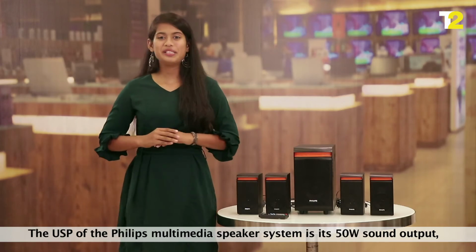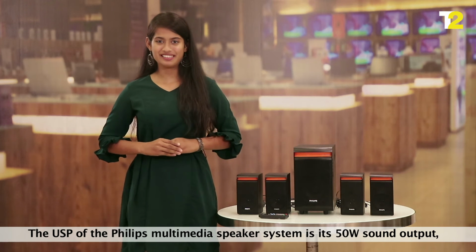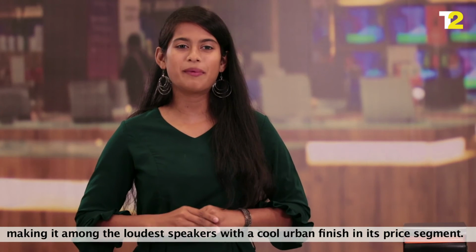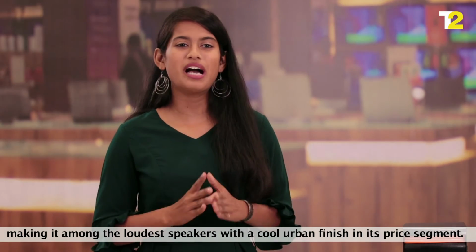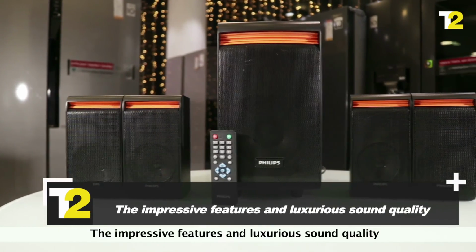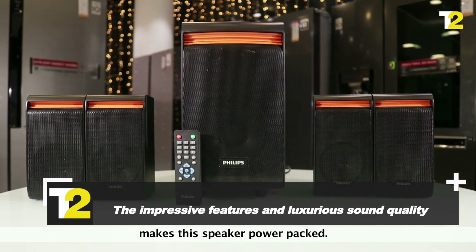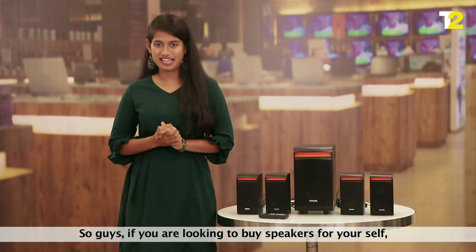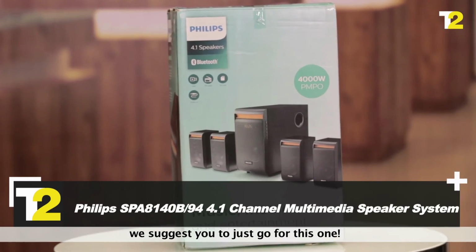Reason to buy: the USP of the Philips multimedia speaker system is the 50 watt sound system output, making it among the loudest speakers with a cool urban finish in its price point. The impressive features and luxuries around quality make this speaker power packed. So guys, if you're looking to buy speakers for yourself, we suggest you just go for this one.